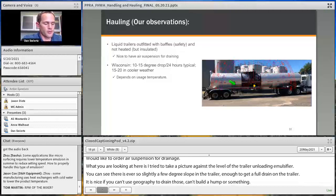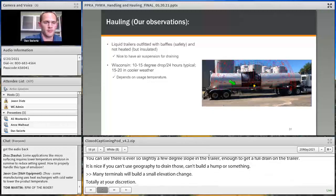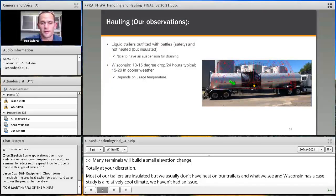So most of our trailers are insulated, right? But we usually don't have heat on our trailers. And what we see, and we use Wisconsin as a case study, relatively cool climates, we just haven't had an issue. So we'll typically see a 10 to 15 degree drop over a 24-hour period in our trailer, and maybe just a little bit more in cooler weather. And that's really all the time that we have these on the trailer anyway. So we just haven't had a reason to have heat on our trailers, even this far north.